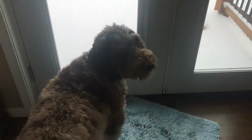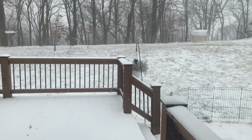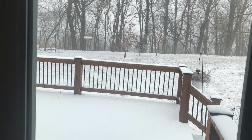Wow, look how much more snow we have than when we went on our walk. You can't even see our footprints anymore. This is the most snow that we've had all year, and it's almost the end of January. It's weird. For those of you wondering, I live outside of St. Louis on the Illinois side of the metro area.